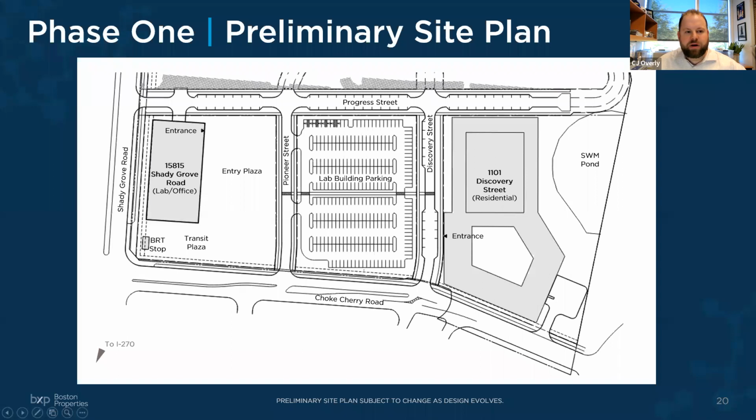And so in plan, what that looks like, this is a kind of older, highly schematic plan, but you can see the residential building here, the future Progress, Discovery, and Pioneer Streets, the surface lot, the lab building and entry plaza. This will be the site of the future garage and future lab buildings that were shown in the long-term vision. And there'll be a stormwater pond tucked in the back corner here next to the existing forest conservation easement to serve not just phase 1, but also help with stormwater management for the whole rest of the entire site.